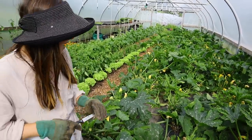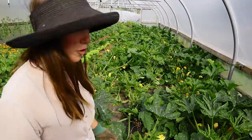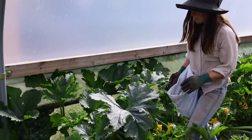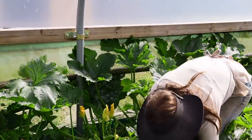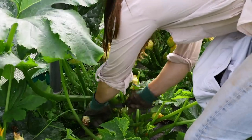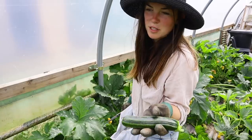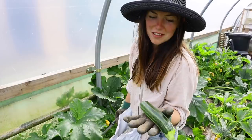So what variety of courgette have we got this year? This one is Nero di Milano. So it's a dark, I guess Nero, black courgette, and it seems to have a bit of a softer skin. And then the other variety that we've got is called Cocozelle. This one here, the stripy one, is the Cocozelle variety. So we just really grow these two varieties at the moment. We have tried some other colours and shapes and things, but these are just the most reliable for us.